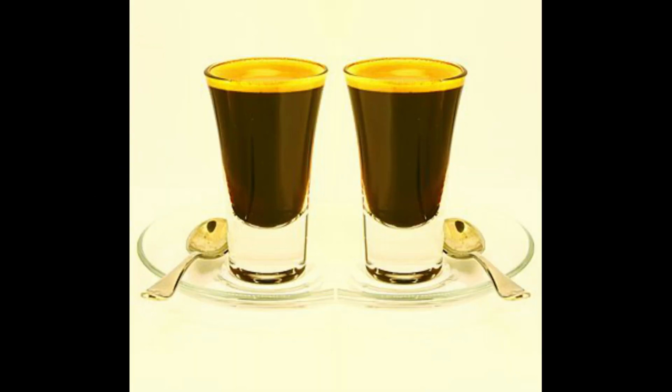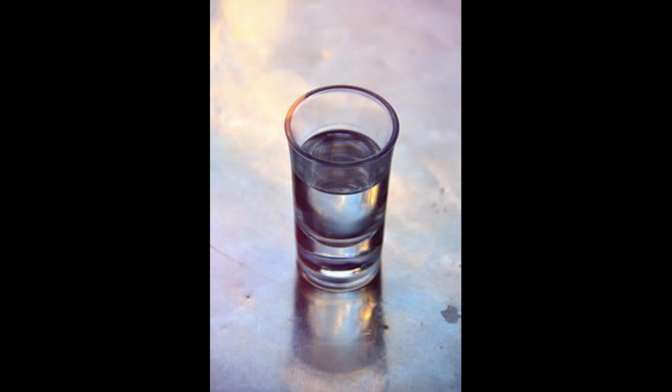Finally, there are shot glasses, the dirty and cheap solution for getting drunk. They hold exactly the volume of a standard drink, and this often meets statutory requirements and avoids overservice.